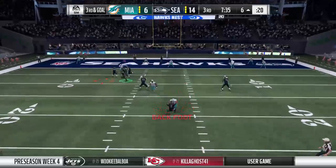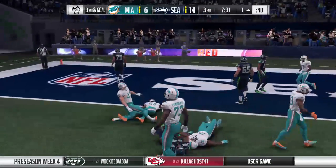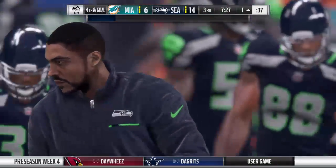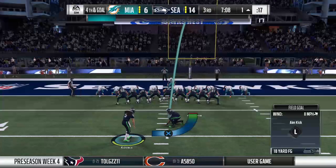They'll look to throw on third and goal. That's complete right around the 8. And he'll be brought down right on the edge of the goal line at about the 1-yard line. A terrific job there to keep him out of the end zone. And now it'll be fourth and goal.